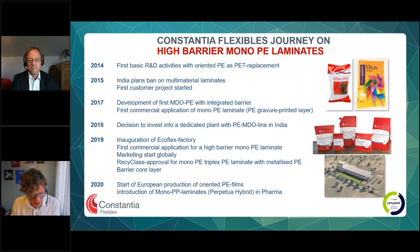Now, Achim will tell us a bit more about the roadmap that Constantia has made with the Flexibles.